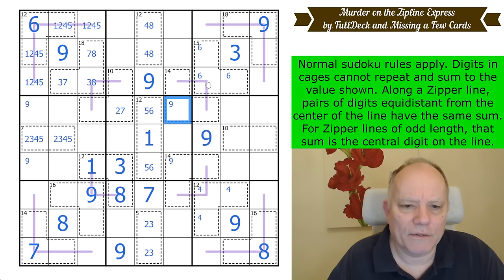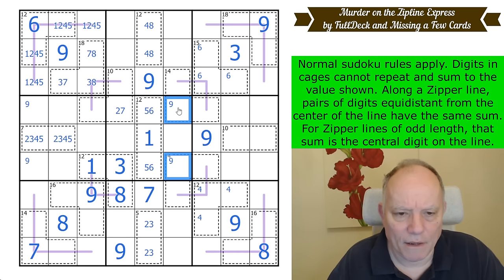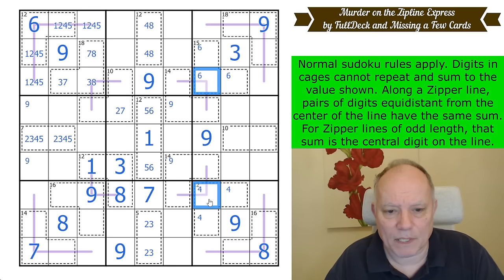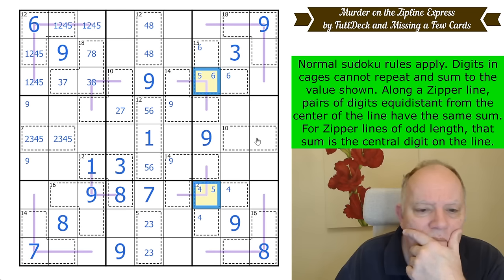But these 9s are interesting because I think they make one of these two digits a 5. Because they're both 14 cages, whichever one of these is a 9, the digits remaining in the cage add up to 5, and they must be the same as their zipper. So one of these yellow cells is a 5, but sadly, I don't know which one.